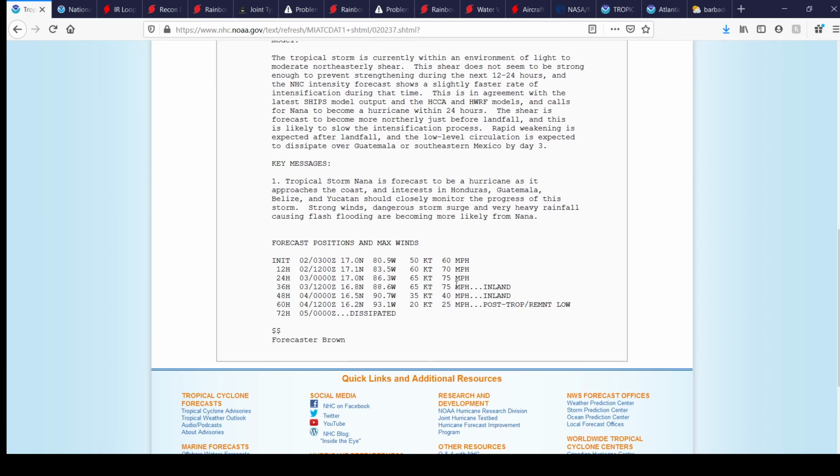You can see on the bottom of the discussion there, in the next 12 hours, they forecast it to bump up to 70 miles per hour, high-end tropical storm. Then 24 hours after this update is issued, they forecast it to strengthen and peak as a 75 mile per hour Category 1 hurricane, and eventually head inland as a 75 mile per hour Category 1 hurricane here. And in about 72 hours from now, they forecast it to dissipate.